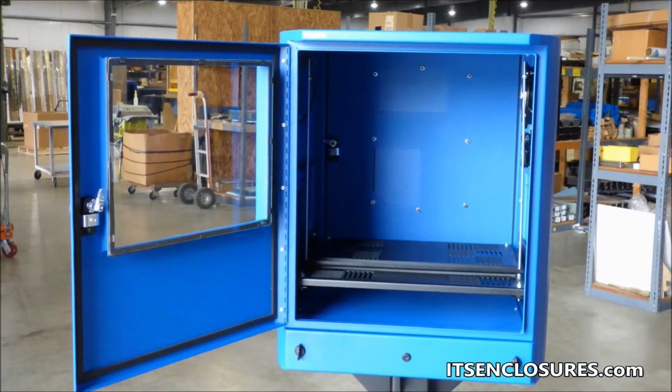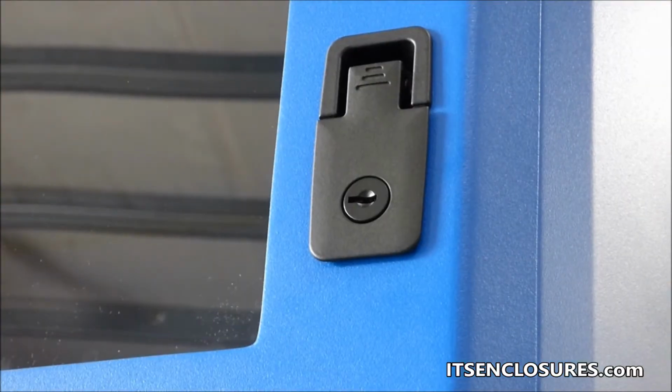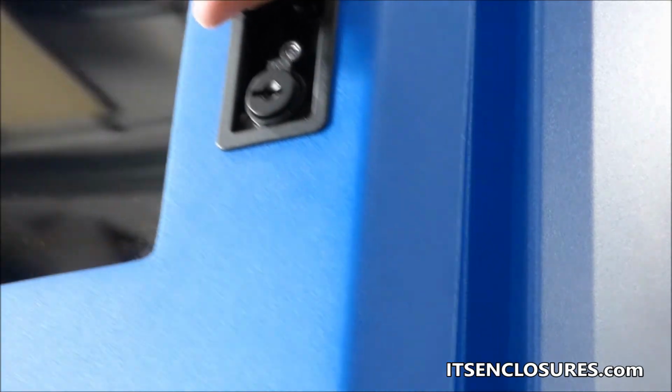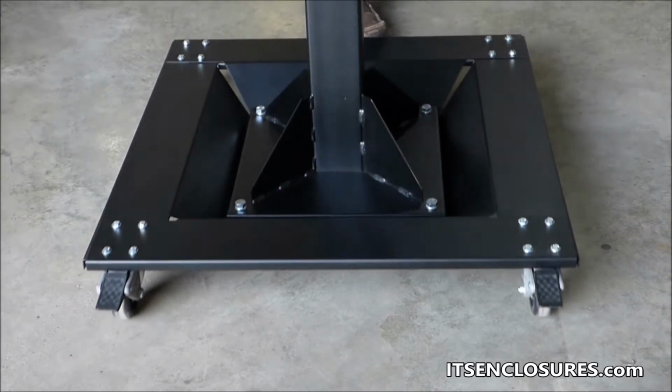The NEMA 12 desktop enclosure protects electronics from dust, dirt, and light splashing fluids. Lockable front and rear doors allow easy access and maintain equipment security. The ID32 can be placed on a desk or mounted to a mobile or stationary pedestal.